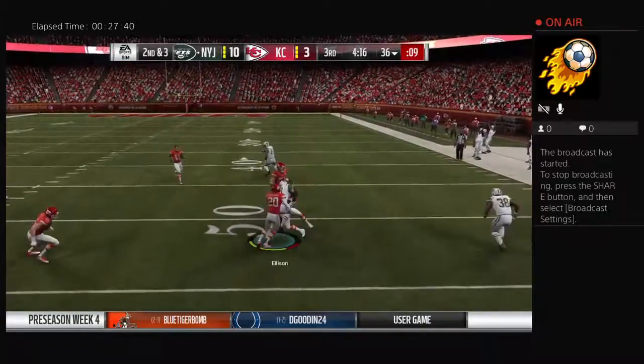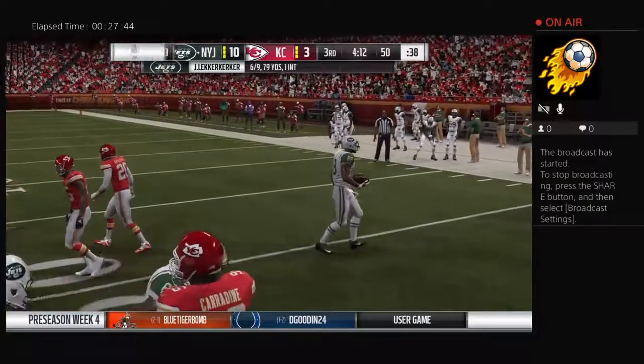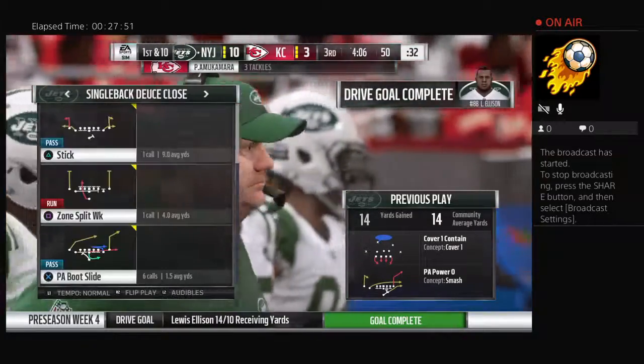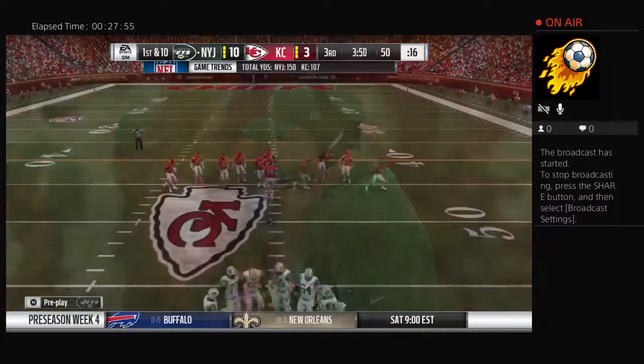Firing quickly here, and that's complete. And he'll be stopped right at midfield. 14 yards is the pickup there and a Jet 1st down. Well, if you do read man coverage, Brandon, the drag route's a pretty good one to run against it because you're running away from people on it.